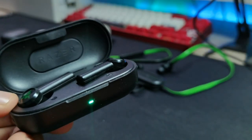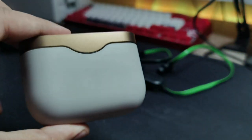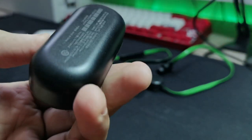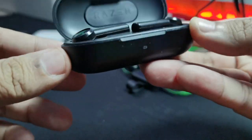And then the case only gives an extra 12 or 14 hours, which is really bad when you consider that the Aukey gives you 24 hours combined with the earbuds, and the Sony WF gives you 8 on each earbud and then an extra 24 on the case. Those are very small numbers, especially considering how big the case is compared to the Aukey, which is why I hate the case design. I don't know why. I feel like they could make it in-ear, make it smaller maybe.